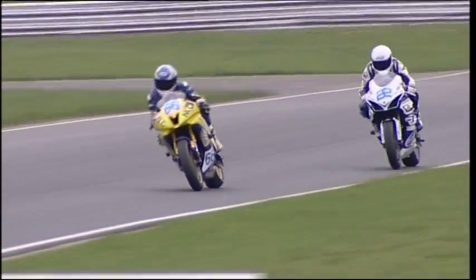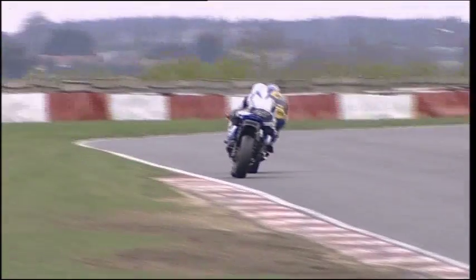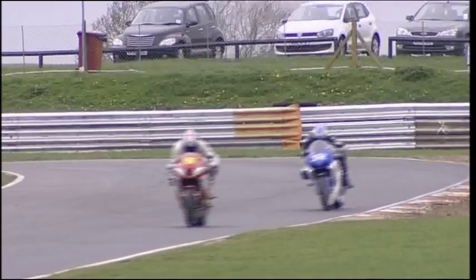Further front here, it is still Freer ahead of Richard McNeil. This is the battle for the overall lead, and it's great to see a proper fight. And this is certainly the section of circuit where Richard McNeil seems to have the edge. You can see him looking to get through again.